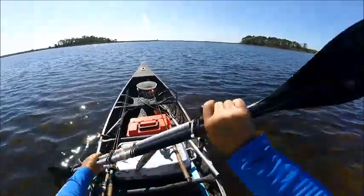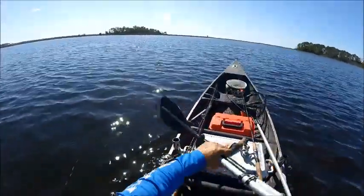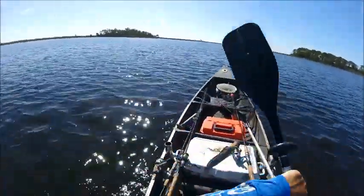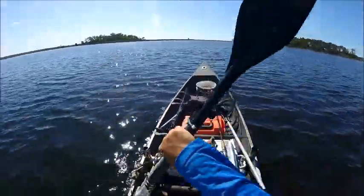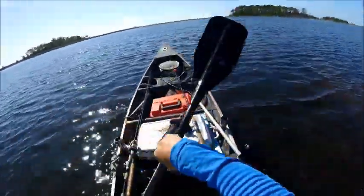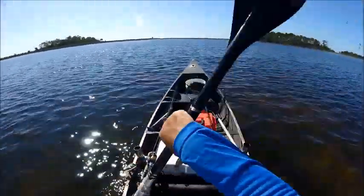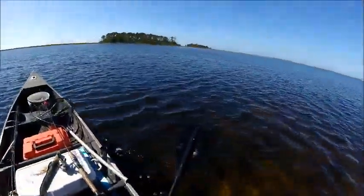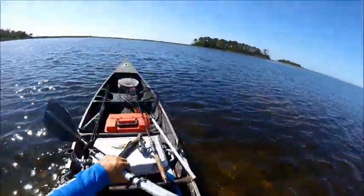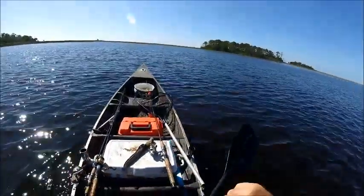All right, making a move. Cut across. There's a little creek mouth over there. Had some action on before. That was not a bad spot. Picked up one keeper redfish, but threw him back. Big giant stingray, and then a nice bonnet head. So what we'll do is get across here and post up and see what happens. Beautiful day out here today. All right, stay tuned.